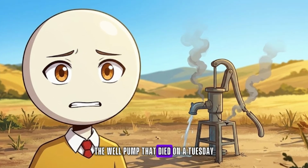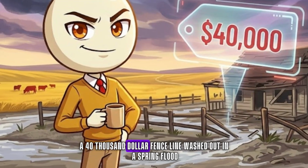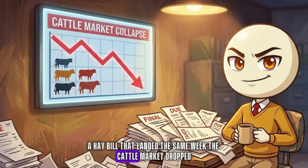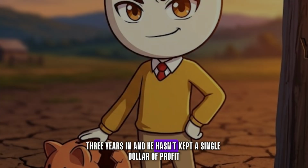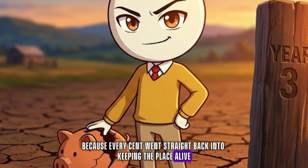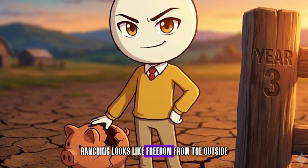The well pump that died on a Tuesday, a $40,000 fence line washed out in a spring flood, a hay bill that landed the same week the cattle market dropped. Three years in, and he hasn't kept a single dollar of profit because every cent went straight back into keeping the place alive. Ranching looks like freedom from the outside.